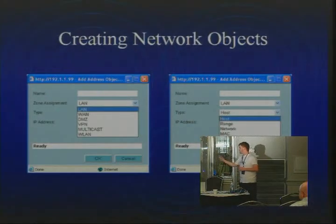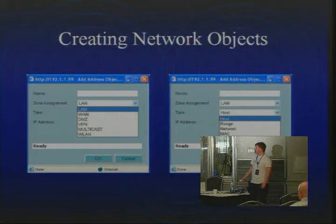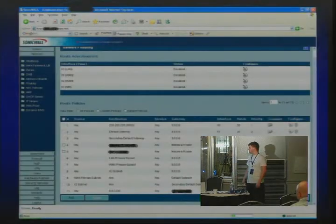And when you add an object, this is what it looks like. You give it a name, which means nothing, and then a zone assignment. Those are pretty obvious. And then you select the type. It can either be a host range, a network, or a MAC. So one unit, a range of units, a whole network, or just one hardware MAC address. And then you just throw in the IP address or the range, and then your object's made.